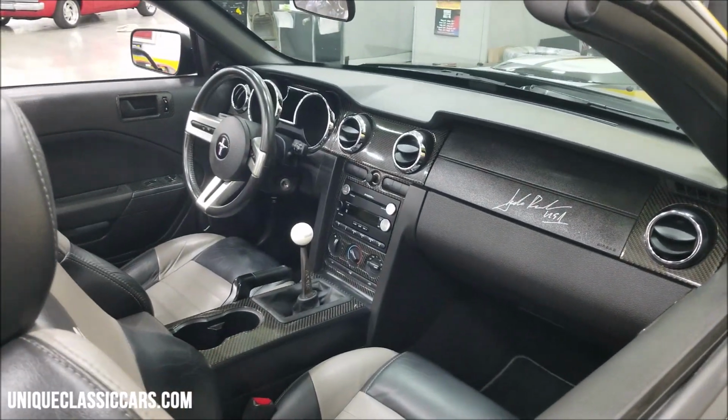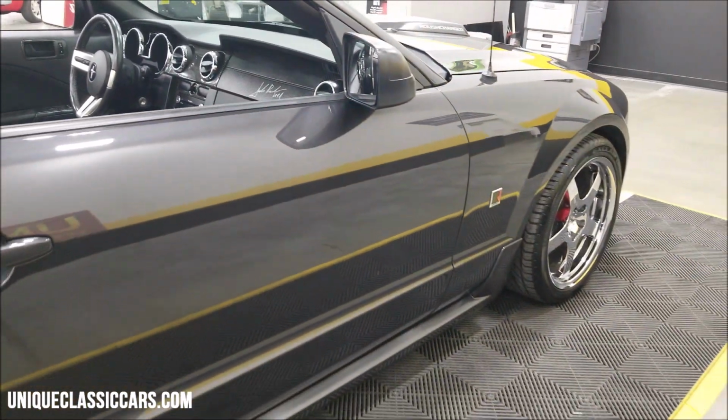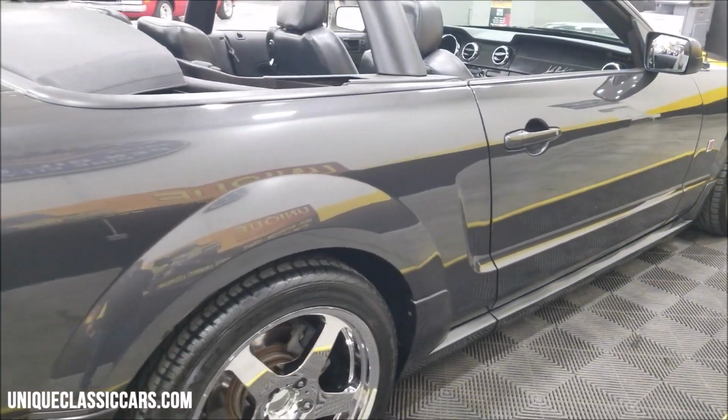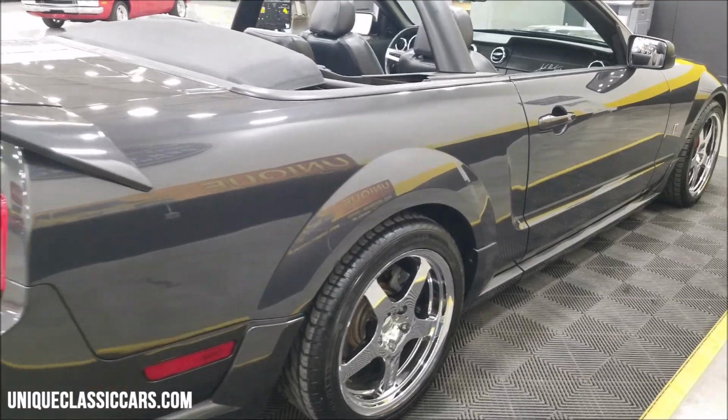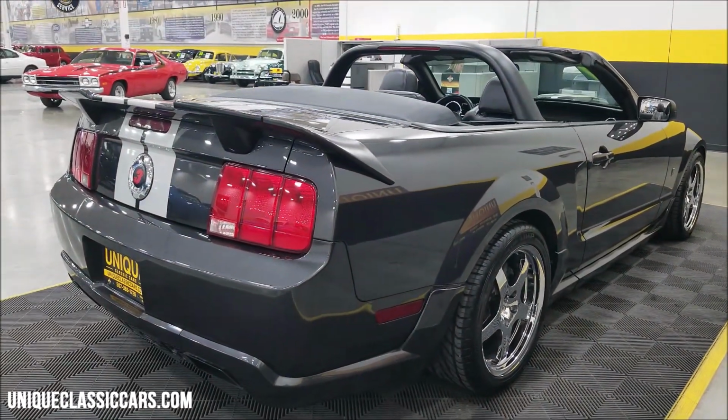Of course, the Jack Roush signature on the dash. Still riding on the Roush wheels. You'll be able to take a close look at those in the still pictures, as well as the tires. Be able to see the tread that is left. Radial tires are looking good on here.